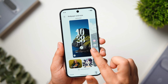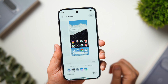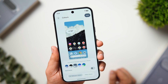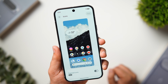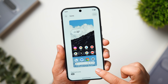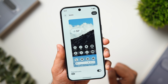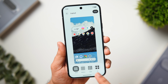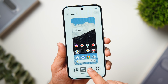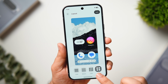Next, if you swipe over to the home screen tab, here you can change the accent color depending on your wallpaper, and this basically gets applied all across the interface. Then if you go to the icons, here we get the themed icons option, and this basically changes the icon color depending on your current theme. You can also change the grid size and fit in more apps in a row, and you can make the icons as big as you want. So these are some of the customizations you can do with your home screen as well as the lock screen.